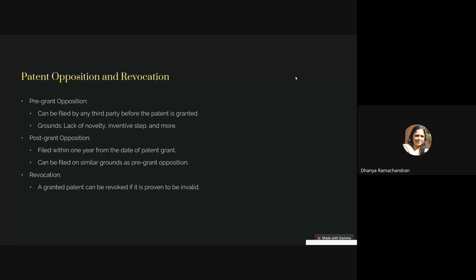So therefore, there are proceedings such as oppositions, which could be a pre-grant opposition, a post-grant opposition, or a revocation proceeding. So what is a pre-grant opposition? Pre-grant oppositions are oppositions filed by interested parties who do not want this patent to be granted because of various reasons. If you look at the patent law, it gives you certain grounds for opposition in pre-grant cases, and grounds for opposition in post-grant cases. Just because you don't like it cannot be a reason. There should be valid reasons why the patent should not be granted. So these grounds are invoked, and we can file a proceeding to oppose a patent grant.